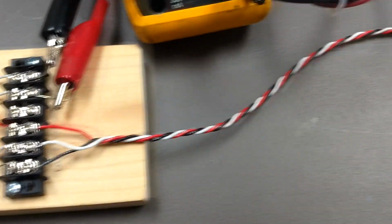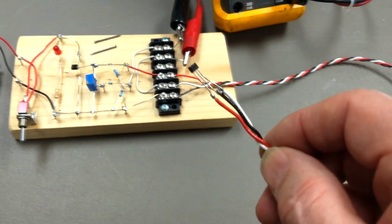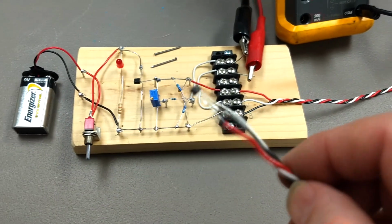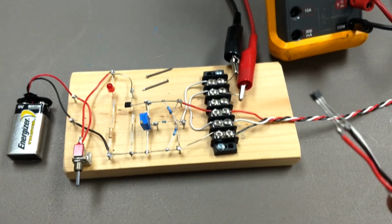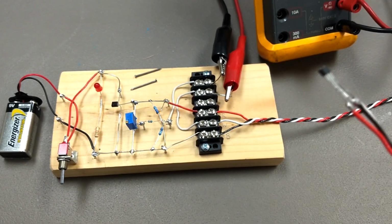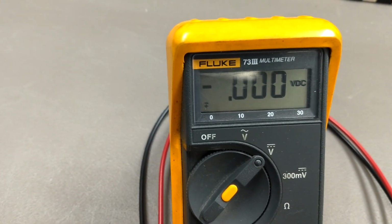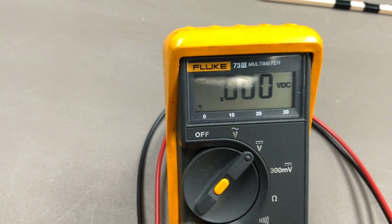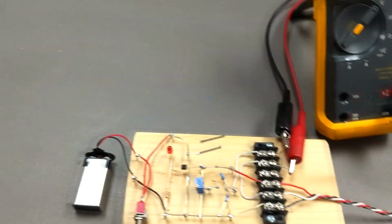Now I have a Hall effect device way out here on the end of a wire so that we can probe around some magnets to show you the intensity of various types of magnets. Now in this case I have the meter set to volts because we can get full output with some of these magnets.